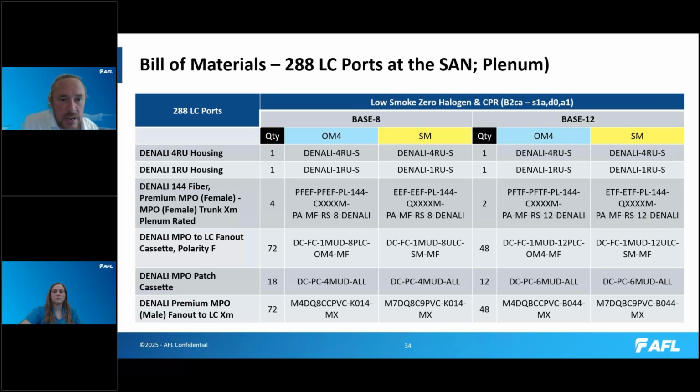So we got the same 4 RU, 1 RU. We got the 144 fiber trunks on both of them. On the left is the base 8, denoted by the connector code, the PFEF. And you can see on the base 12 is PFTF, with the T just standing for 12 fibers. And then it also has obviously the base 12 at the end of the part number. So if it's a base 8 solution, the 288 LCs, there's 4 LCs per cassette, so that brings me down to 72 count for the MPO to LC finite cassettes.